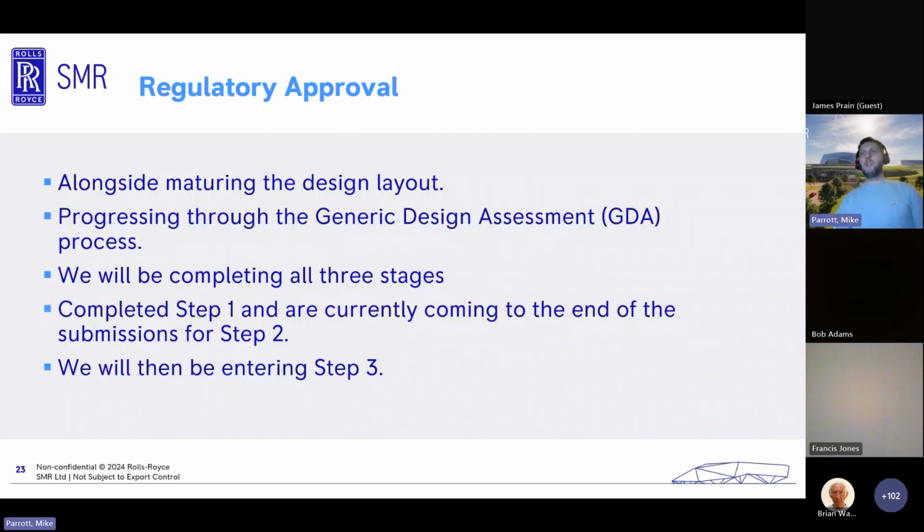So where are we up to? Alongside maturing the design layout, we are progressing through the GDA process. We will be completing all 3 stages of the GDA process. A few years back, it changed, I think, from a 4-stage process to a 3-stage process. We have completed step 1. We are nearing the end of GDA step 2. So that's been quite some push to get us there. We've produced over 1,000 documents to support that GDA step 2, and then we'll be stepping straight into GDA step 3, which is the final stage of the GDA. It's all a tough process, and working with the regulator has been really, really good to get to where we are today.